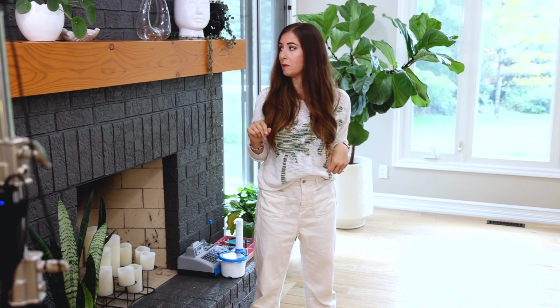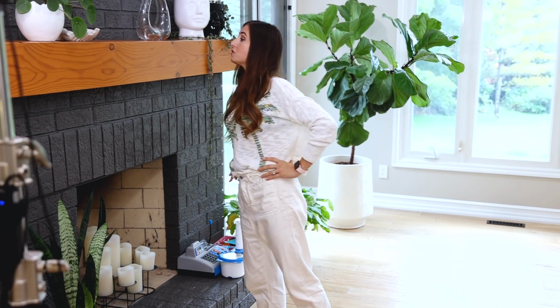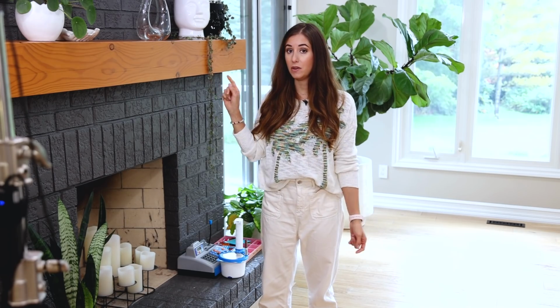So the places that I look are kind of the forgotten spots, like the mantles. And by the way, mantle for me, I'm 5'5", is kind of right at my eye level. So by me just going a casual glance like this, I can see if that's dusty or not.